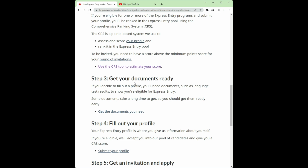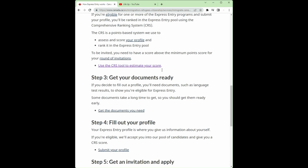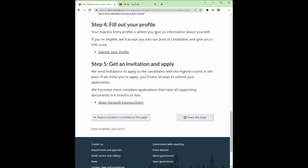So you get all your documents ready, because you need them to fill out your profile, since you've said you have this certificate, you have this experience. If you fill out your profile, your scores will even tell you whether you're going to qualify. Because if last month was, let's say, 750, and your score is 900, automatically you know that you're going to qualify. So you get your documents ready, you fill, and if you send your application within the month or the following month, then you'll be invited.